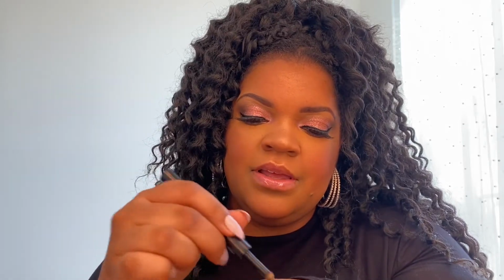I don't know that I would use this, but this is so cool. I love that. This looks kind of like Lancome. Oh wow, this is cool. So where's the powder? Oh, is this a shimmer? Oh my god, let me see this. Oh my god, it's a shimmer.